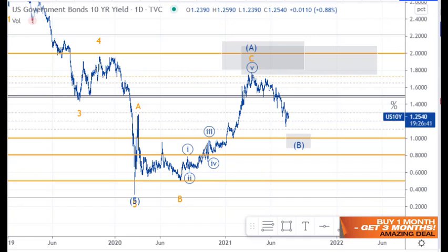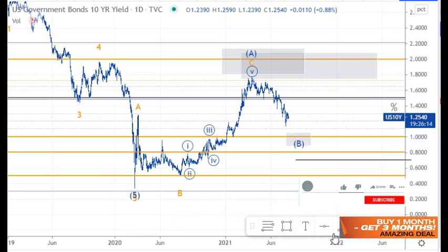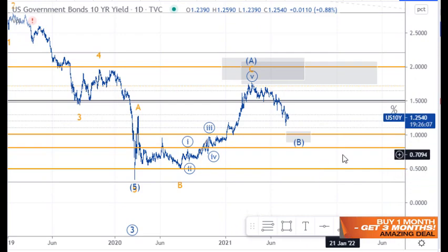This is the 10-year yields here, and we're just sort of bringing them on board. I still need to work out a few things with this, but I think all of this move here, I've done a bit of work on this. From this spike low here as an A wave, a B wave, and a C wave here, just to make wave C of A here, that wave A up there, and then pulling back into the box here for wave B.